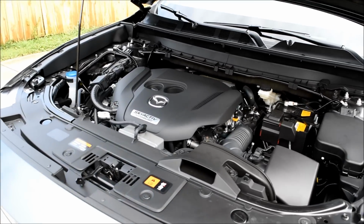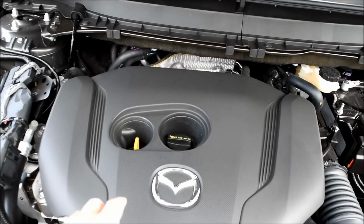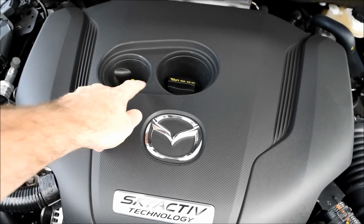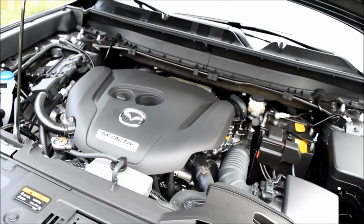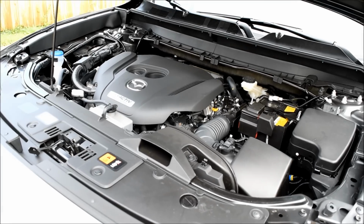The cup holders on top of the engine, they're not actually cup holders. That is your oil dipstick, so you can check the level of your oil, and that's your fill cap for your oil. They're not cup holders like it appears to be in some videos. Yeah, sorry, bad humor.